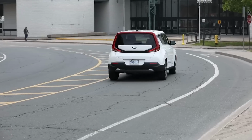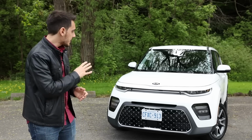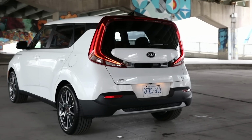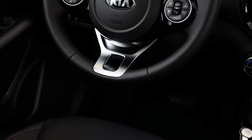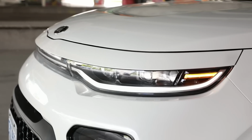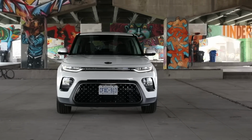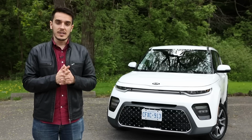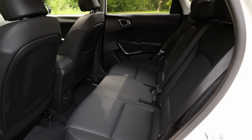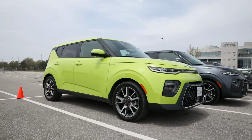In terms of pricing, the Kia Soul starts at just over 21 grand, but as you see it, this particular model, the EX Limited, tops out at about $29,000. At that price, compared to some other hatchbacks and crossovers, you might not really see the value, especially since the Soul is front-wheel drive only. But if you want something that's incredibly well-equipped, well-priced, very spacious inside, and looks kind of cool, it's tough to beat the Kia Soul. And you can get it in lime green.